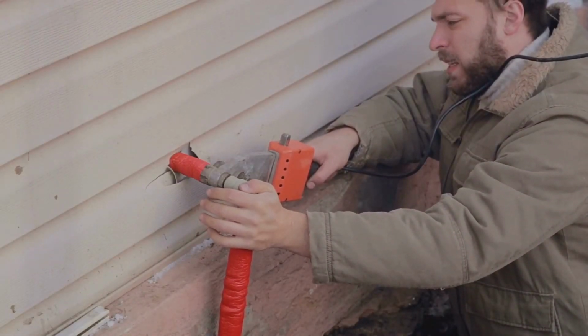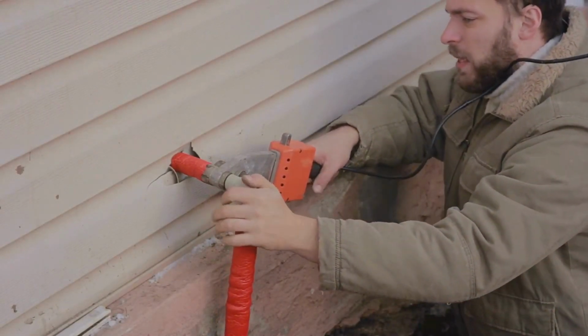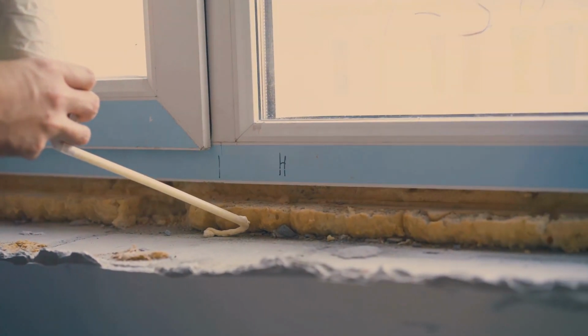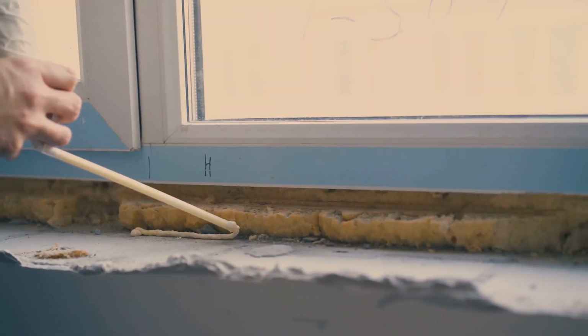For those with a craftsman home, don't forget about your pipes. Wrap any exposed pipes in insulation to prevent freezing. The last thing you want is a burst pipe in the middle of winter.